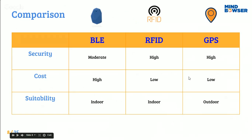Security wise, BLE is not as secure currently as compared to RFID. There have been instances where beacons could have been hacked. So it's a still growing technology, and there are some standards that need to be built further for secure access. RFID is pretty secure, though again, there have been some instances, which can be taken care of if you are using strong encryption signals between the communicator and the receiver. GPS is pretty secure in itself as well.